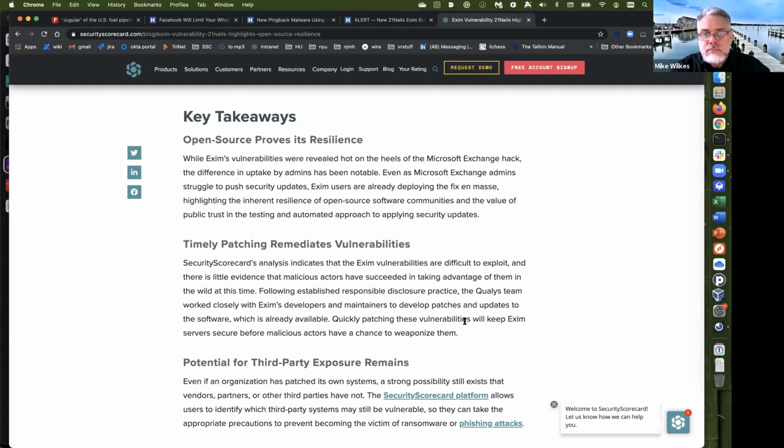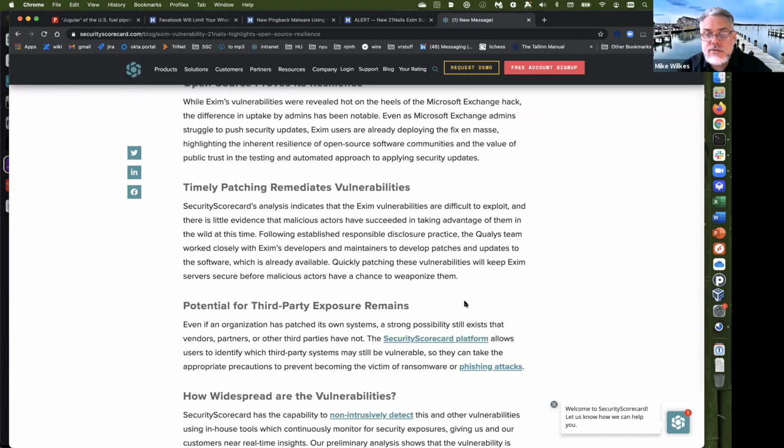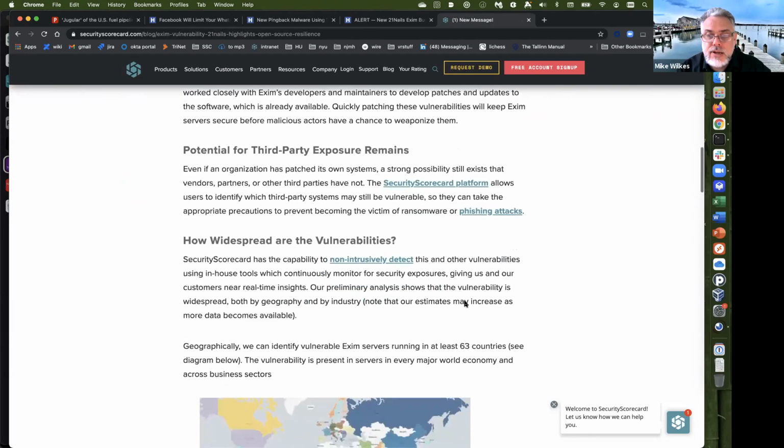And just imagine, when did the Microsoft one start? I think that was beginning of March, and there's still thousands of Microsoft instances that haven't been patched. And so that's a real difference, I guess, between the trust that people have in the open source community to set things to auto update, essentially, and to trust that they're not going to break.